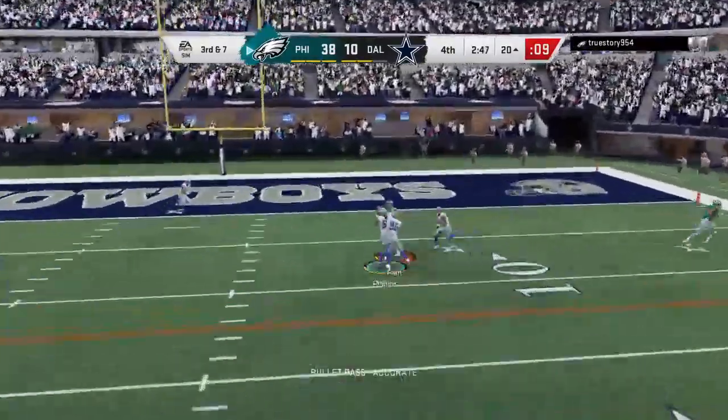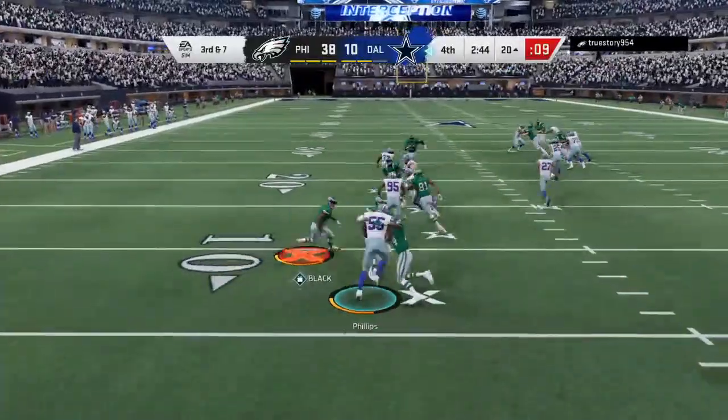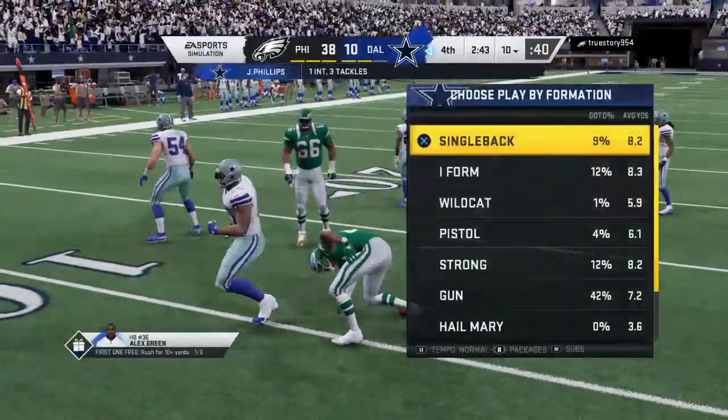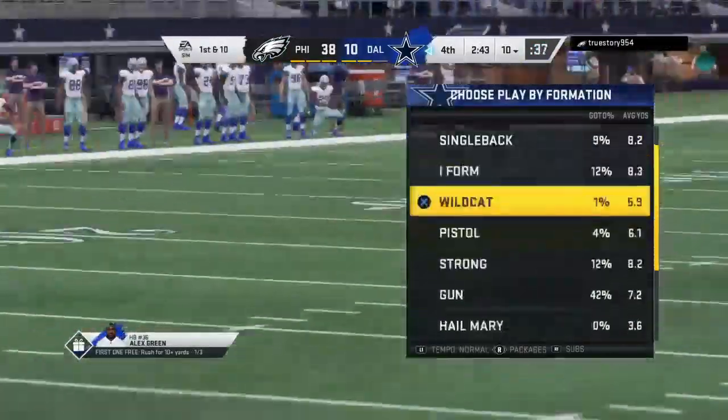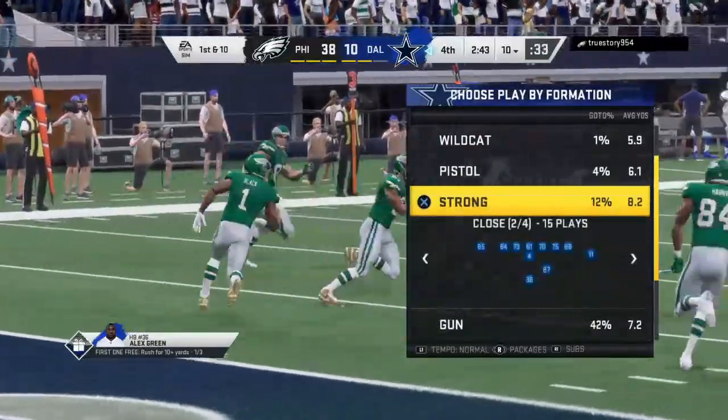Throwing is Murray on 3rd down. Into heavy traffic, and it's intercepted. Picked off inside the 5. And he'll be brought down at his own 10-yard line. Now they get a 4th quarter pick. A little something to hang their hat on, I guess.